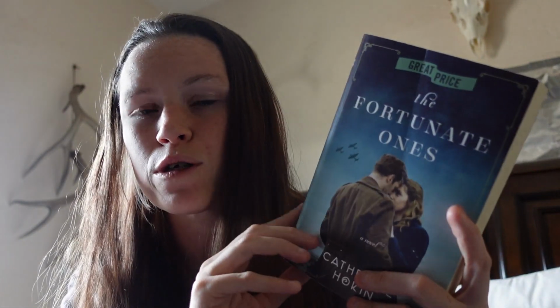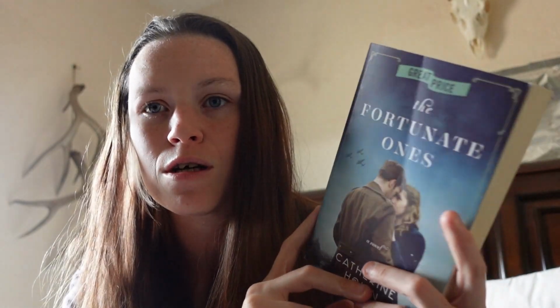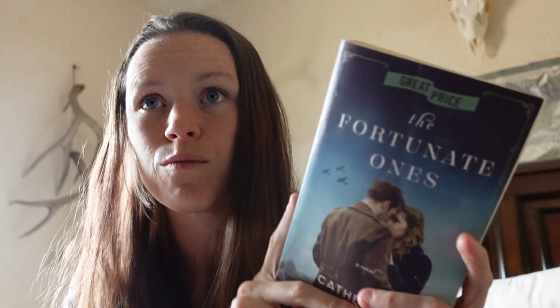I'm hoping now that things are starting to happen with the camps, and him being taken to the camps and her seeing him there, that things are going to start to pick up and get more interesting. This book is 335 pages, so I'm almost a third of the way through, and I'm really hoping that things are going to start to progress, because it feels like the first 90 pages of this have been extremely slow.